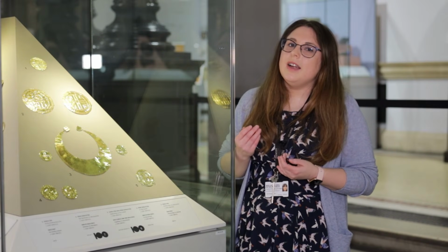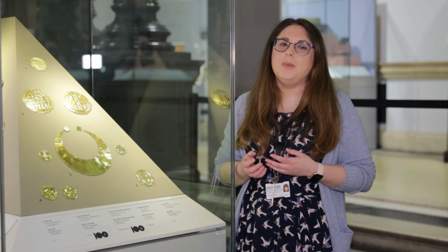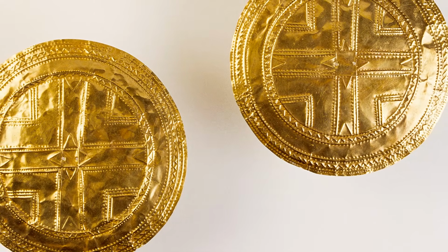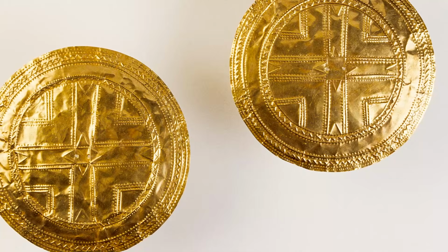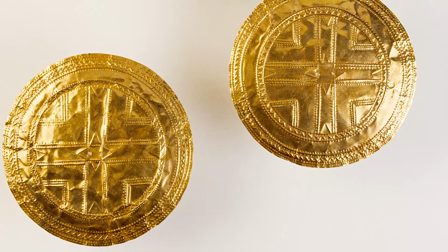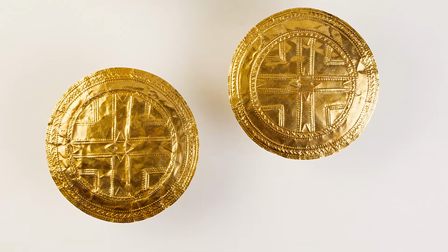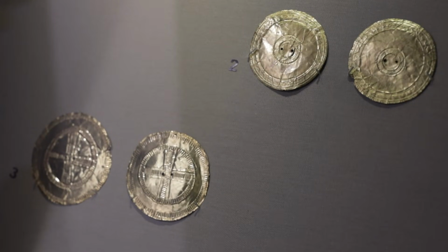The Sundisks are just one example of the type of gold objects that have been found. These date to the early Bronze Age, between 2200 and 1800 BC, and this pair was found in the roots of an old oak tree at Tadavenant in County Monaghan. We call them Sundisks as we believe that they are stylized representations of the sun. There are a number of reasons for this.